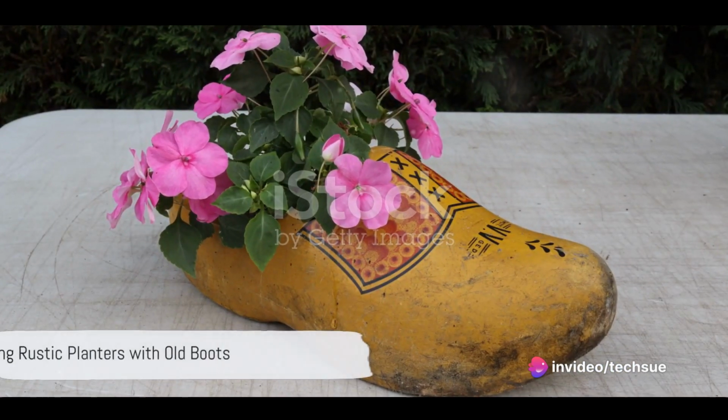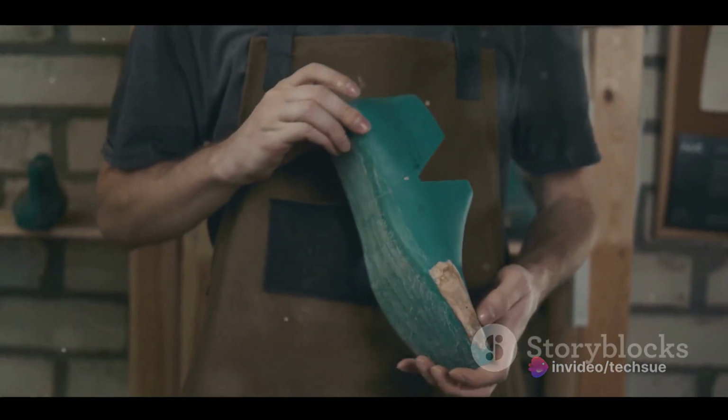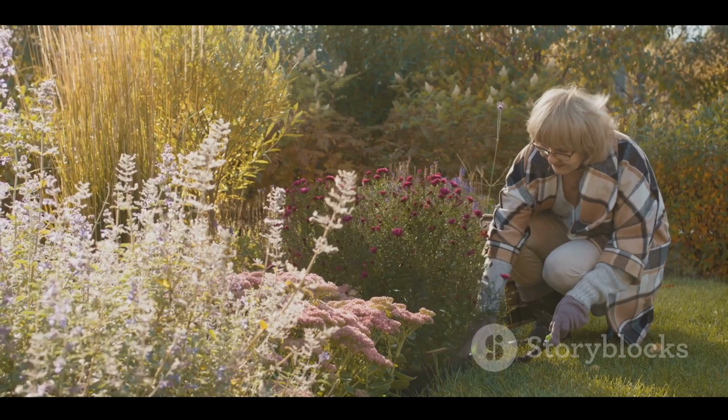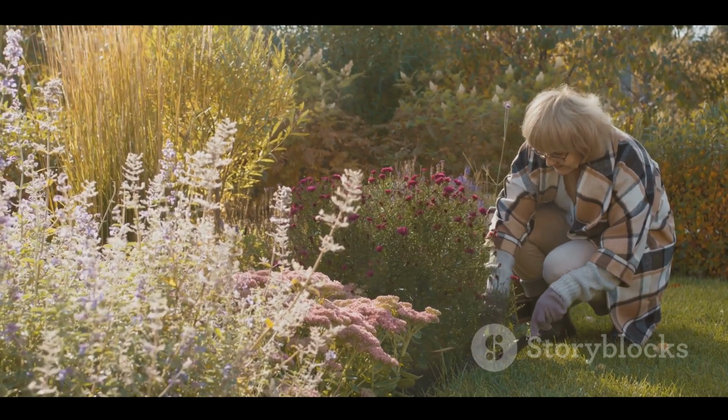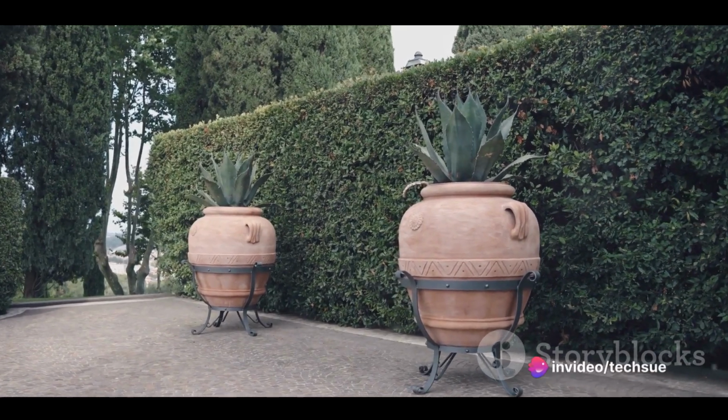What about old boots, you ask? Turn them into planters, of course. A worn-out boot can make a charming rustic planter. Just add some soil, plant your flowers, and place it in your garden. It's a fun, quirky way to add character to your space.